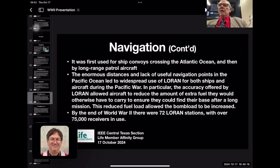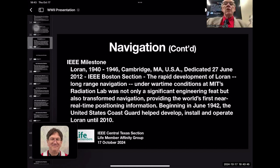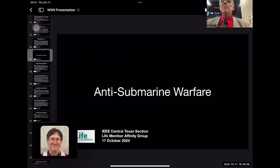Okay. So by the end of the war, there were 72 Loran stations in operation and over 75,000 receivers in use on ships and in aircraft. Again, this is something that received a milestone. And again, it's back east at Cambridge, recognizing the contribution of Loran to electrical engineering. And certainly this followed on after the war, used by commercial vessels to navigate and find their way in commercial aircraft. Moving on to anti-submarine warfare.